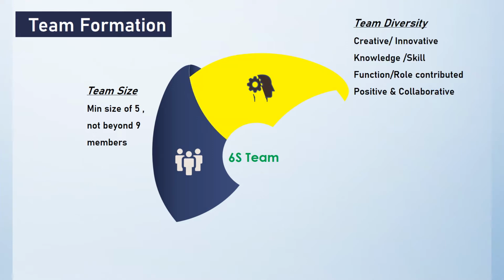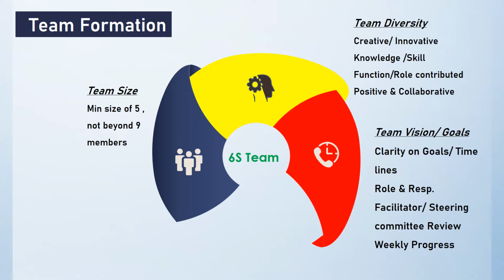The next one is team diversity. So we should have people combined in all the core skills, knowledge, creative, innovative and experienced, and different functions. That means cross-functional people are needed, so that we can get so much input and contributions. And we should have some people who are very positive and collaborative to take the team spirit to the next level.